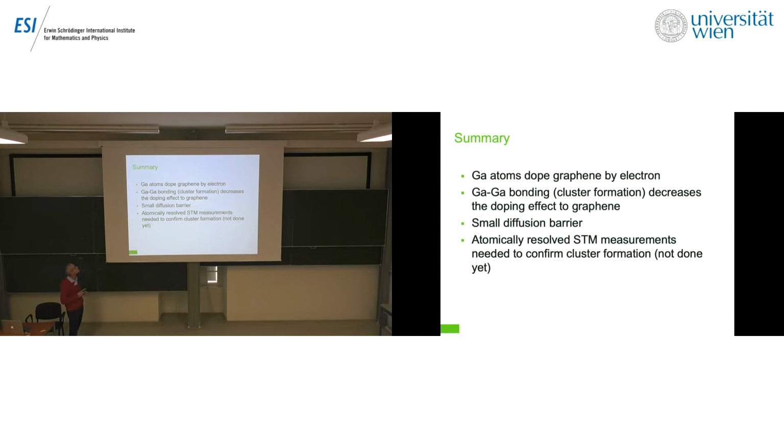Summary or conclusions. I have shown you that gallium atoms dope graphene by electrons. Then gallium-gallium bonding decreases the effect of doping. Then there is a relatively small diffusion barrier, and atomically resolved STM measurements are needed to confirm cluster formation. So that's all from my side.